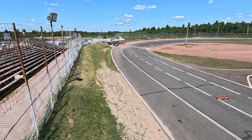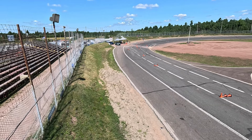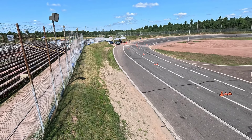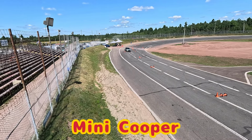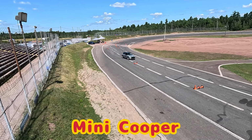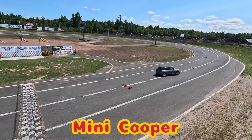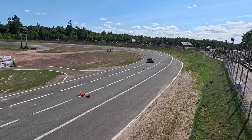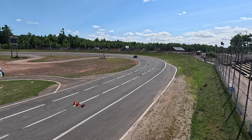We got another Mini up. I don't know what year this one is. It looks a bit newer than the last one. Doesn't sound like he has any performance mods, but hard to say without seeing under the hood. Might be a cold air intake by the sound of the exhaust there. A little bit of an induction noise.